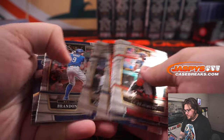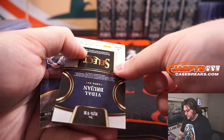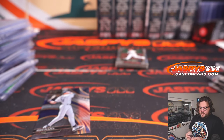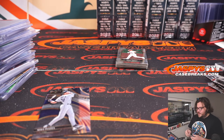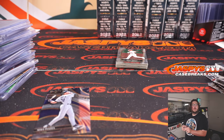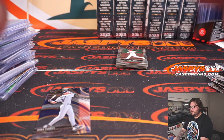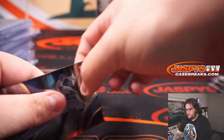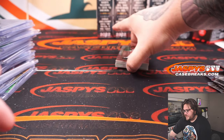And a fuego of O'Neil Cruz in there. It's a nice one. Vidal Brujan, big white patch. Tampa Bay Rays, one of their bigger rookies, going to Kyle A. Numbered on the Brujan. Might have got some good shots.